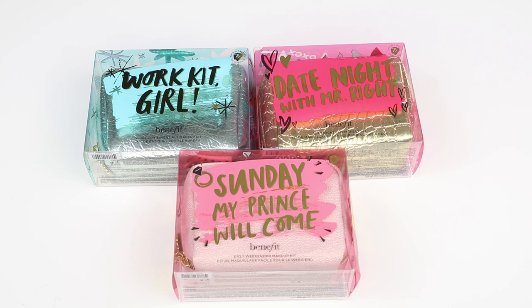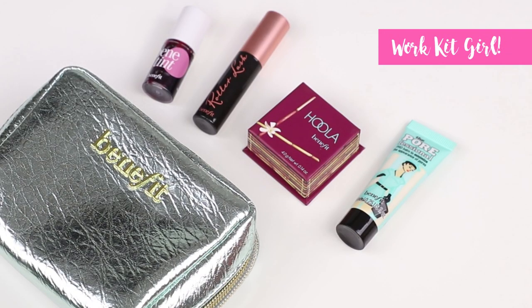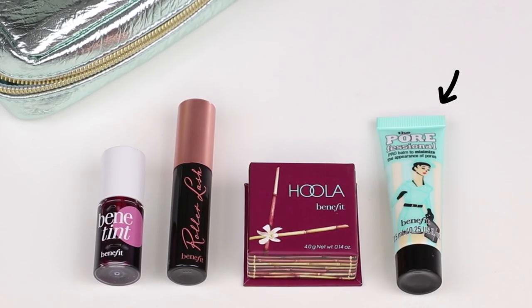I'm actually really excited to try these out. These are the Benefit Cosmetics exclusive kits and they come in these really cute pouches. There's the Work It Girl. This is a Workday Essentials makeup kit and it contains a mini Pore Professional Primer, the Hoola Bronzer, a mini Roller Lash Mascara and the Benetint Rose Tinted Lip and Cheek Stain.